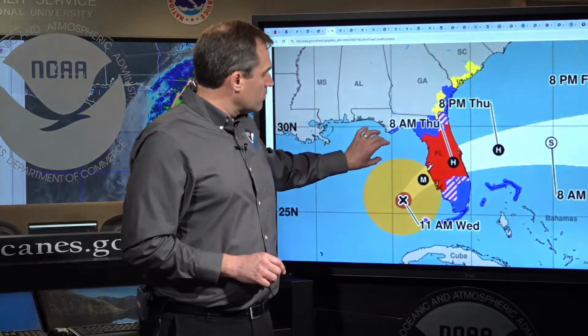Now let's move on to the wind threat. Again, Milton right now, a Category 4 hurricane, still expected to be a major hurricane when it reaches the west coast of Florida late this evening or overnight tonight, and maintain hurricane status all the way across the Florida Peninsula and out into the western Atlantic during the day on Thursday.